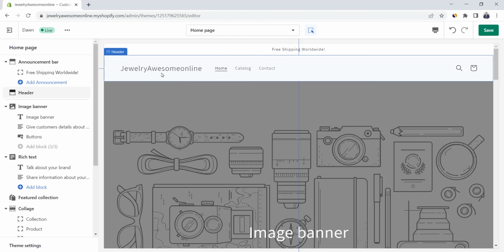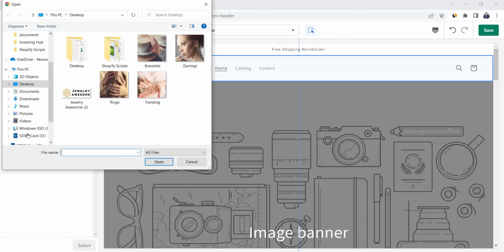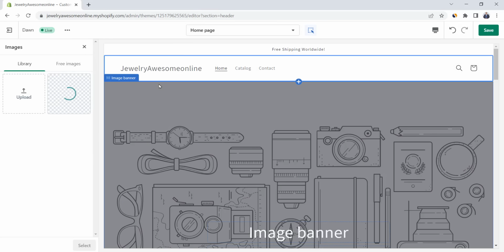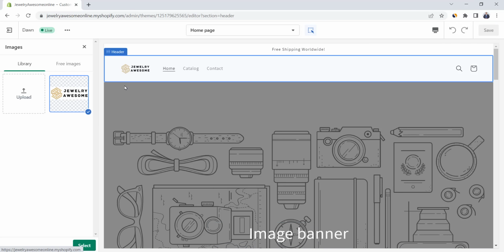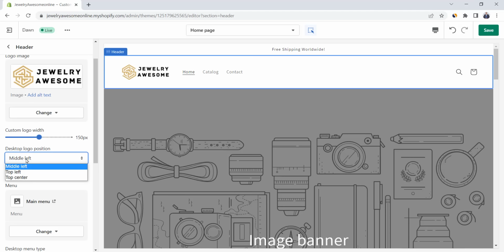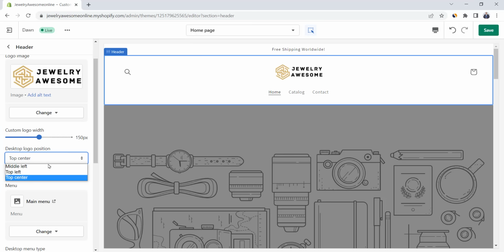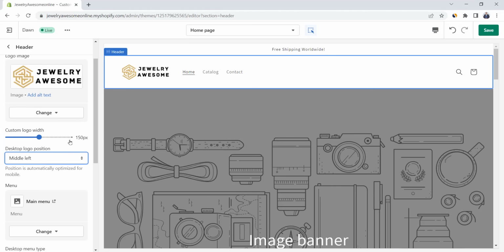Click on Back. The next step is to click on the header here on the left side. And the first thing we're gonna do is add a logo to our store. Click here on Change, and then select Image. And click on Upload Image, and choose the logo that we have prepared in the previous section. And click on Select. You can increase or decrease custom logo width from here. And you can change desktop logo position from here as well. You can change it to top left or top center, but I will keep it as it is, because it looks good on design. Click on Back.